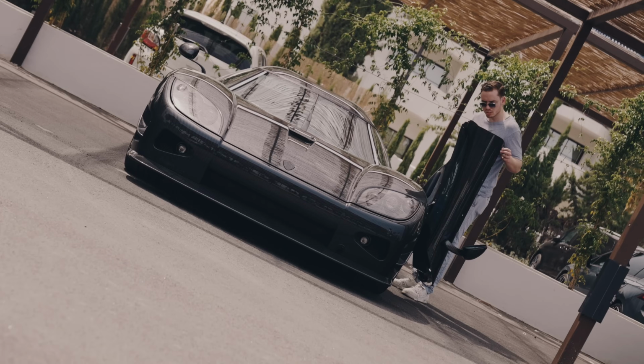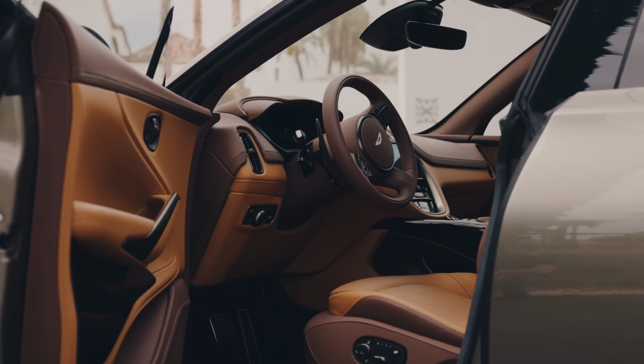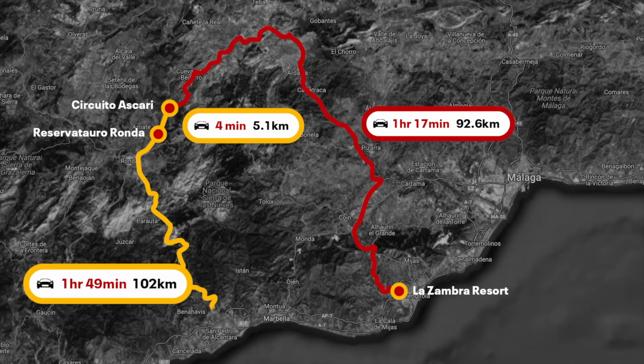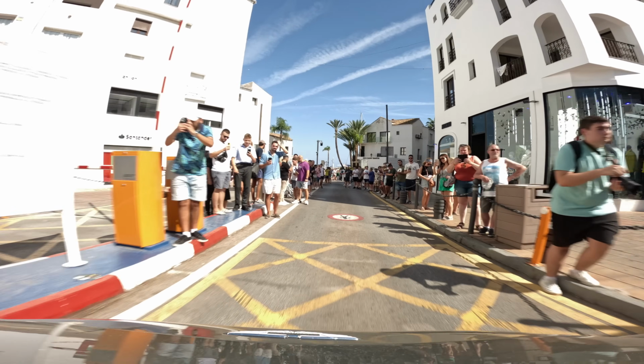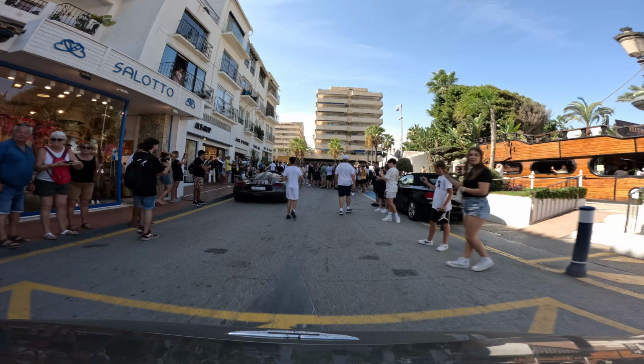So. Back into the DBX and back down to the coast, and to one place in particular, Puerto Banús, Supercar Central. Yes, we've driven on road and track. It's time for our wheeled extroverts to slow down and pull in the crowds. And it turns out they do this better than anything else.